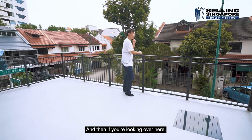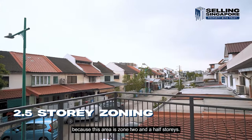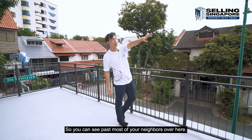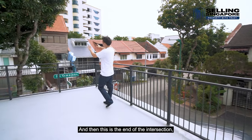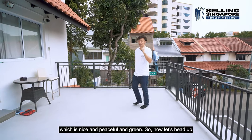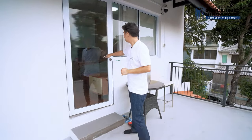And then if you're looking over here, you will see that this view is a full sky view because this area is zoned 2.5 stories. So you can see past most of your neighbors over here. There's a beautiful skylight that is going all across, you can see. And then this is the end of the intersection, which is nice and peaceful and green. So now let's head up to another cool part of this home.